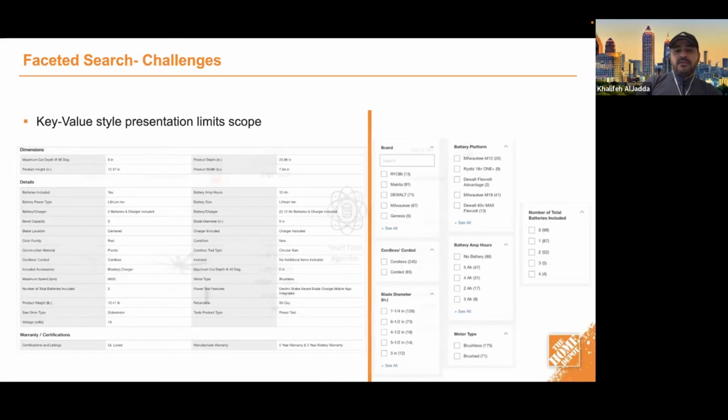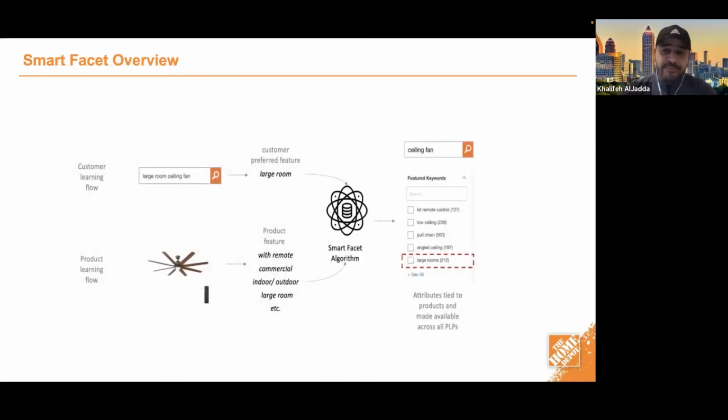So let's take a look at the system design. This is an overview of the system design. In this project, what we do is we take the search log and look at the attributes customers usually search for when they submit queries into our search engine. For example, for the ceiling fan query, we figure out that users usually search for a large room ceiling fan. Now, the question is, if you go to our static facets, do you see large room as one of the attributes that you can filter the results by? The answer is no. Then how can we make that happen?